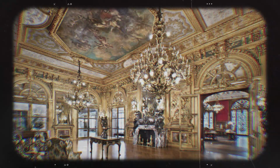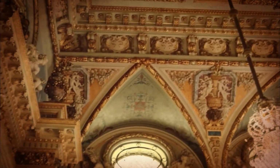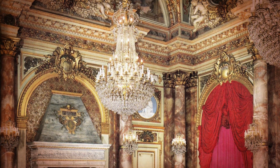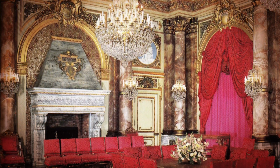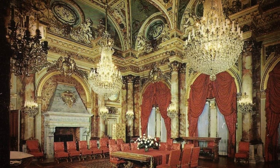The mansion's grand dining room is another highlight. It can seat up to 34 guests, perfect for the Vanderbilts' lavish parties and gatherings. The room's grandeur reflects the family's love for entertaining in style and their social status in the upper echelons of society. Living in the Breakers would have been an experience of unmatched luxury.